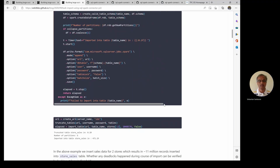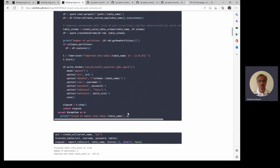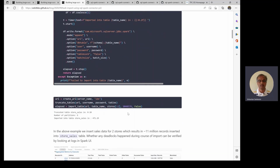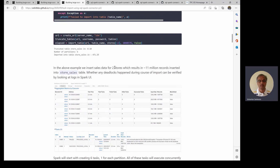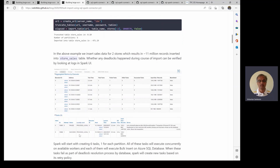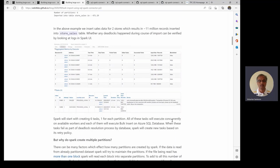In order to understand this behavior better, we ran this Python code, which simulates the situation in which the deadlock gets thrown. The data related to stores was uploaded, and 11 million records were inserted into the tables. Because there were six different store IDs, you see that there are six different tasks created, one per partition in the ADLS Gen2 parquet file. All of these tasks will execute concurrently on the available workers, and each of them will bulk insert all the data into Azure SQL database.